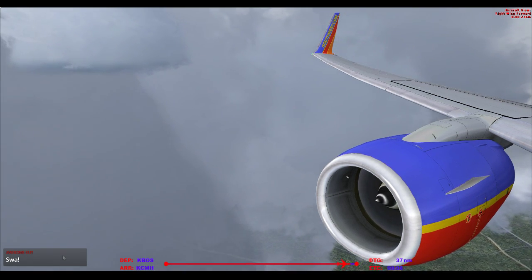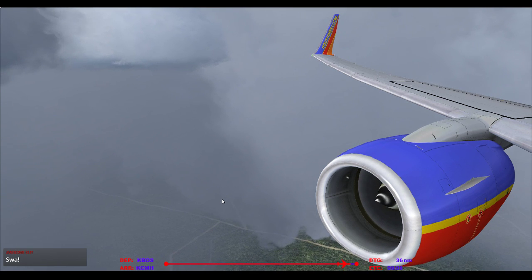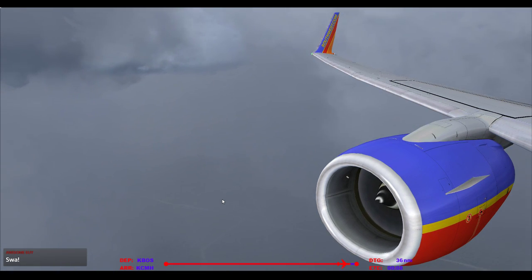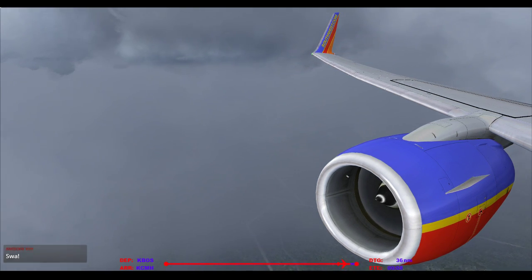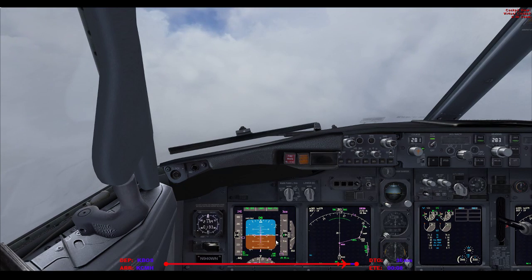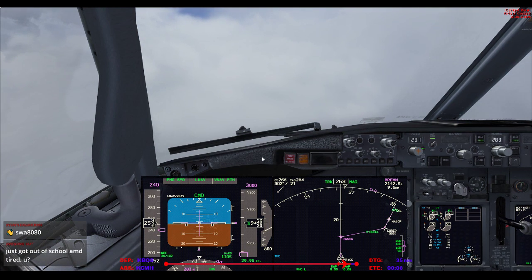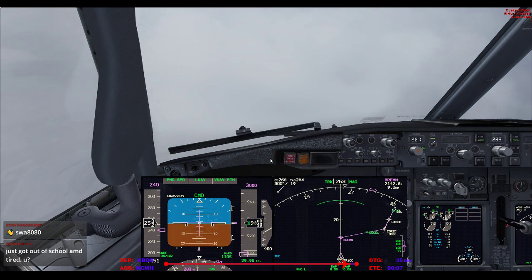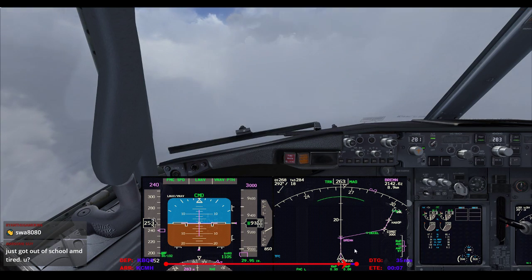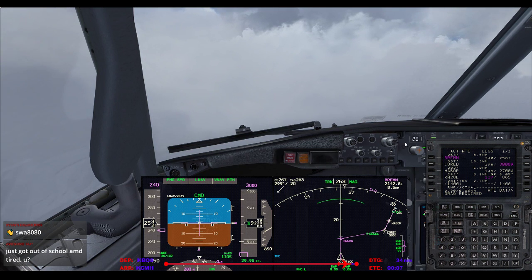Yo, awesome guy, what's up? Just coming into Columbus here. Trying to get below the clouds. I'm set up for the RNAV Zulu runway 28 left. So we'll fly direct from Bremen to whatever it is, Cored, and start the approach.